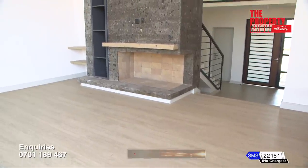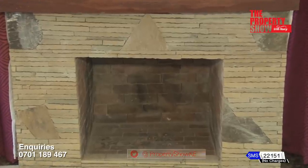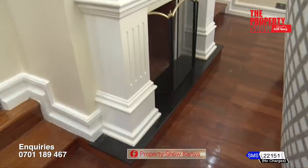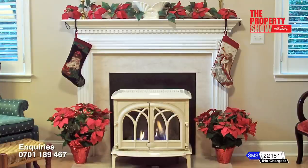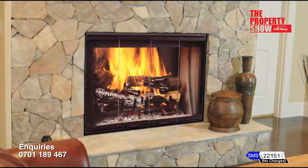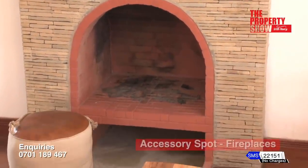A fireplace in the home provides the much needed warmth and a feeling of coziness all around. Apart from that, it creates the perfect space for family and friends to gather together. Let me start off with different types of fireplaces ideal for your interiors.